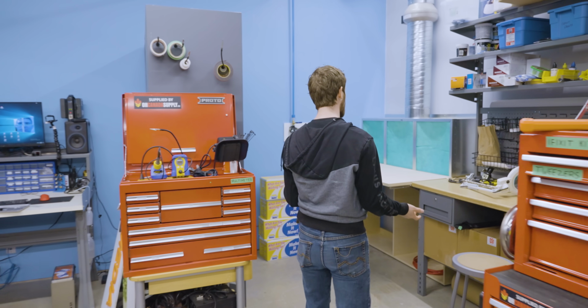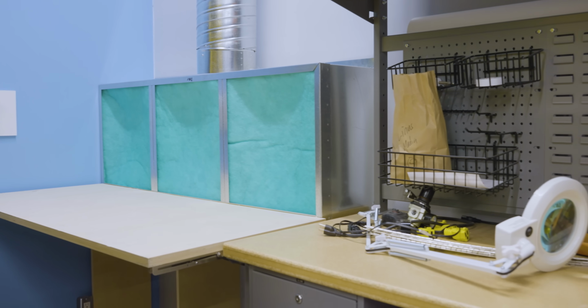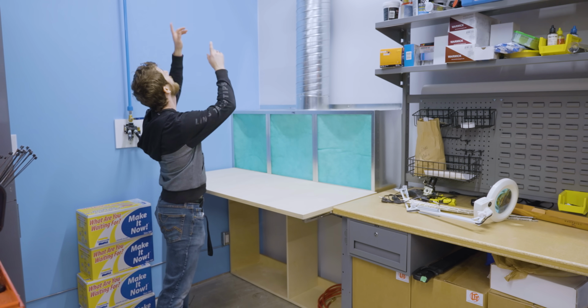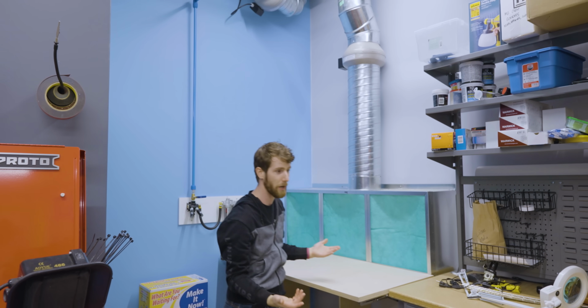This is gonna be a paint booth at some point in the future. Oh, wow. They've actually made progress on this since the last time I looked at it. So the idea is that it's supposed to suck air in through these filters, and then that's an air replacement from outside so that we don't end up with negative pressure in here.